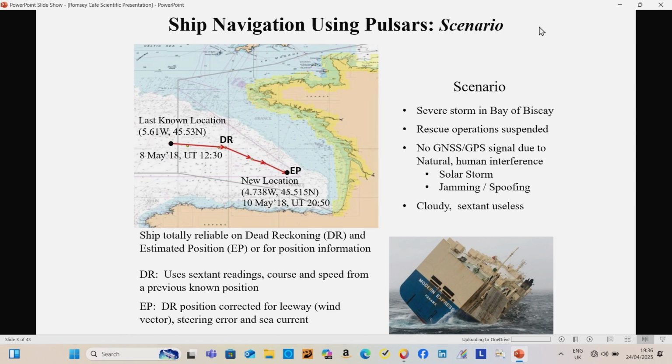Right, so before we get going, let me just give you a general scenario. The Bay of Biscay can obviously be a very stormy place, and I had to set a date for this scenario, which will come later on anyway. It's set a few years ago, and a ship had been hit by a wave, or it had lost its communications. There's a solar storm or some jamming or spoofing, and it's obviously adrift in that part of the world, and it's slowly moving towards Spain.